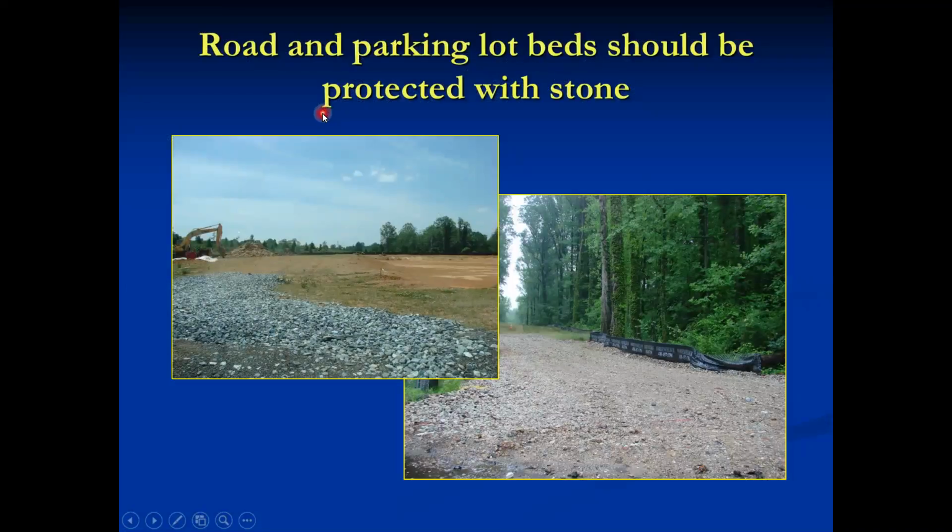And this is what these stone-covered construction site entrance roads look like on the ground. The stone is mostly 2 inches in diameter. The layer should be deep enough so you can't see soil through the stone. This usually requires a depth of 4 inches.